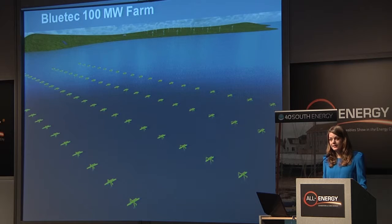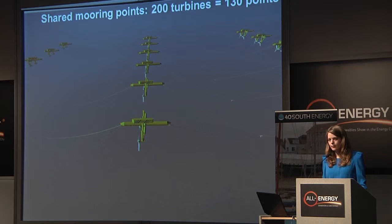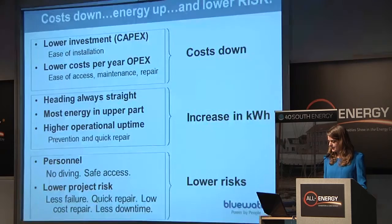An extra benefit in these farms is that you can share the mooring points. So where a single unit needs 4 mooring points, once you get to a 100-unit farm, so it is 200 turbines, you only need 130 mooring points, which is a very big savings on your initial investment.